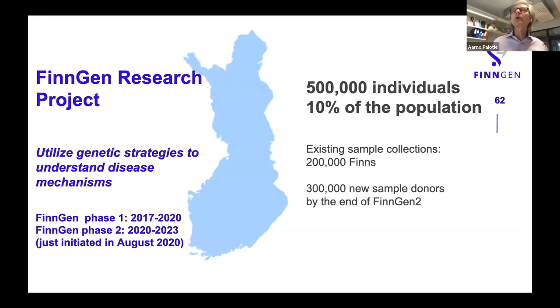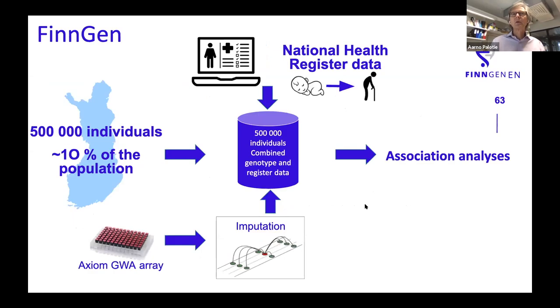One of the foundations was that, just as Olli was describing, we already had existing sample collections, mainly in THL, which is the National Institute of Health and Welfare, that was a seed to get this study going. So the cornerstones of this particular project are obviously the citizens, the residents who provide their biobank samples, and the National Health Register, which builds the core of our phenotype data, with the special and very important aspect that since this is lifelong data, we can follow the data in a longitudinal way from birth to death.